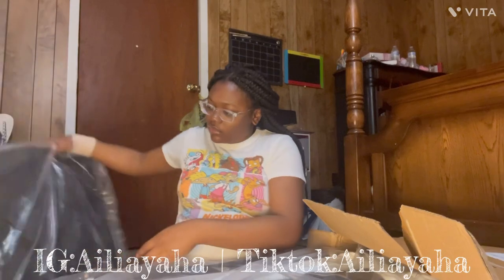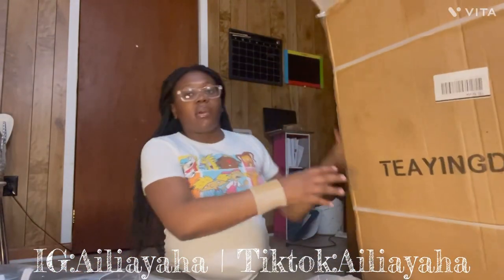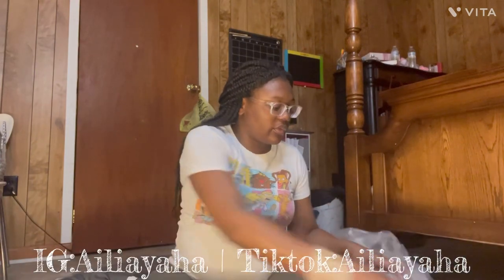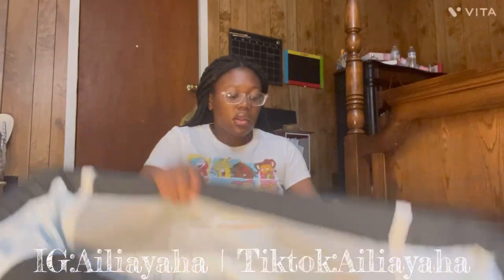Okay, I think this is the bed part. No. Yeah, I don't know. I'm confused. Okay, we're gonna put it over there. Okay. Alright, we got this part. Let's take the stuff out. Okay, it has wheels and stuff. Alright. Yeah, I don't know what I'm doing. And I don't like instructions, but I guess I'll read them.